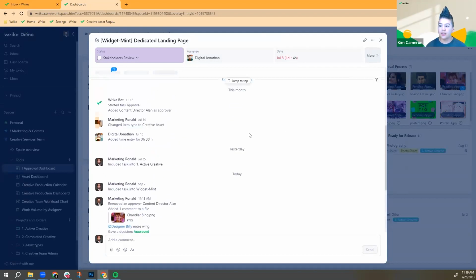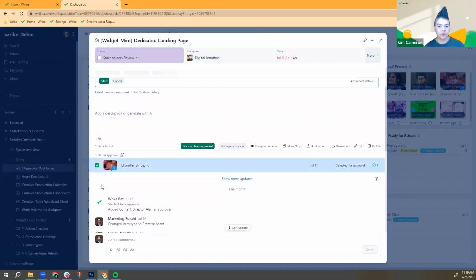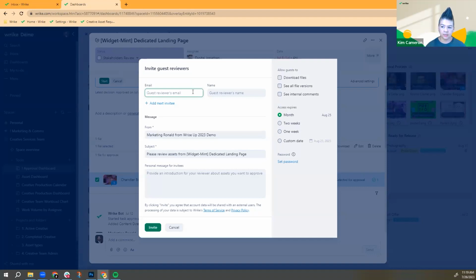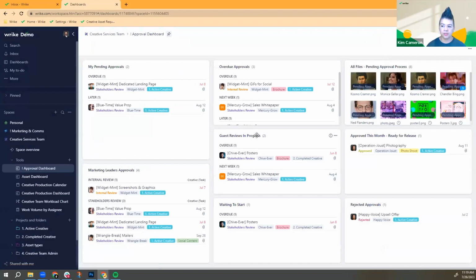Now, if we wanted to start a guest review, that is for somebody who's not inside of Wrike, an external stakeholder, we can select the image and start the guest review here. We get an email, name, a message, the ability to download for a certain period of time, and you can even password protect it if you need to. What's nice is that we can configure inside of our dashboard to keep track of the guest reviews we have in progress.